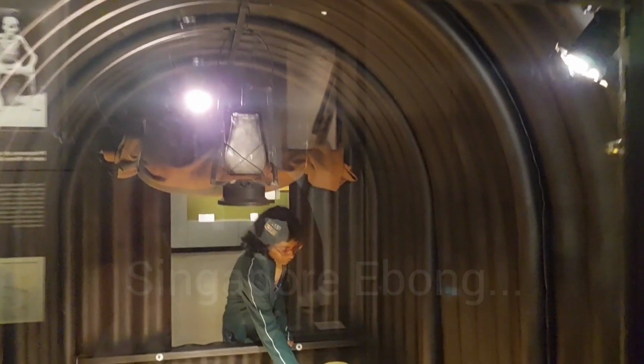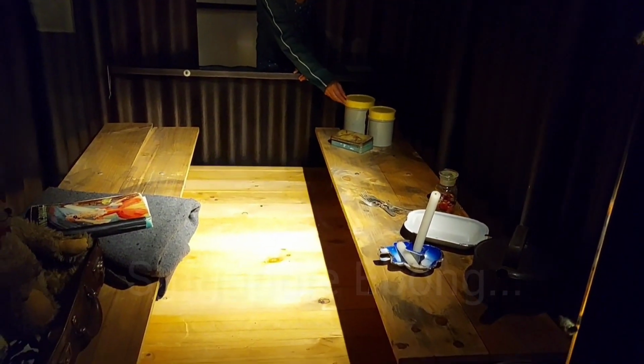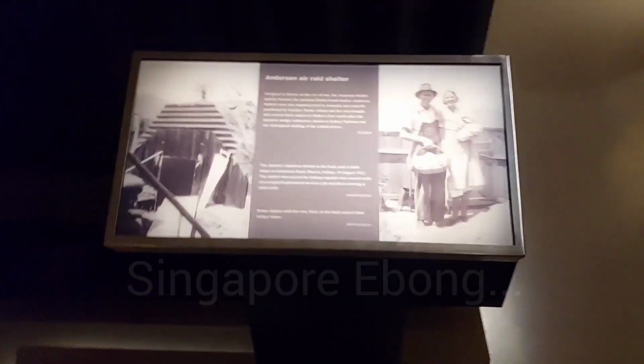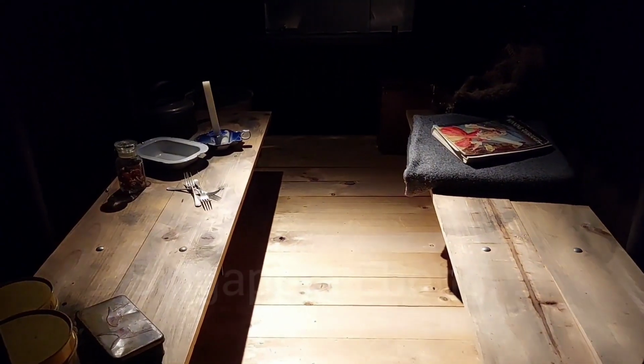These are some more guns and weapons. And well guys, this is a hut. They created a model of a hut. You can see the books, a teddy bear, then some candles. I will be showing you guys the hut from the front view. There's even an empty space over here so that you can see it on your own, like an interactive experience. When the enemies used to do bombing, the soldiers could take shelter in this Anderson air raid shelter.